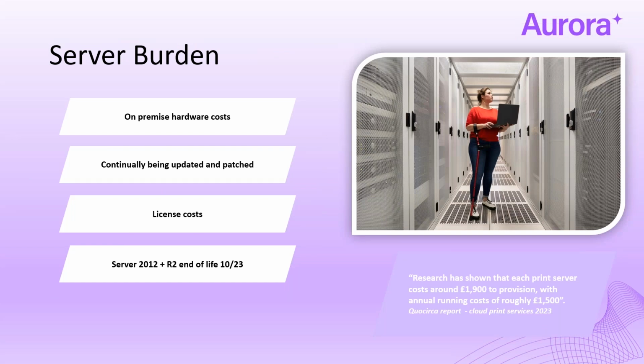Traditional print servers need a big upfront investment and ongoing maintenance. Printix is cloud-based, so you can ditch expensive print servers and save money from the off. It's automatically updated. Keeping on-premise servers updated is a hassle, and it needs IT resource. This solution handles updates automatically in the cloud, easing the load on the IT team.